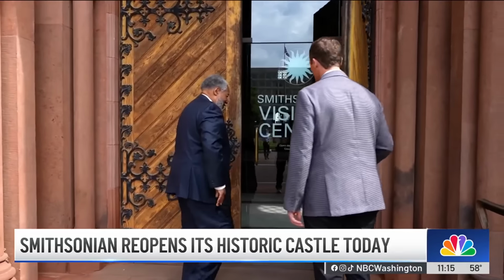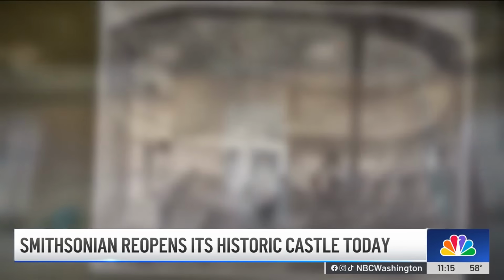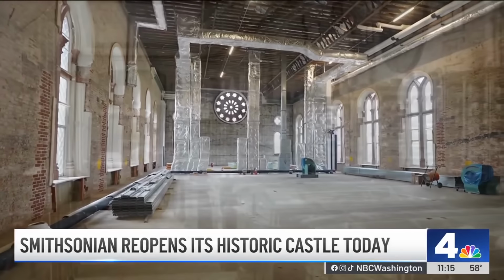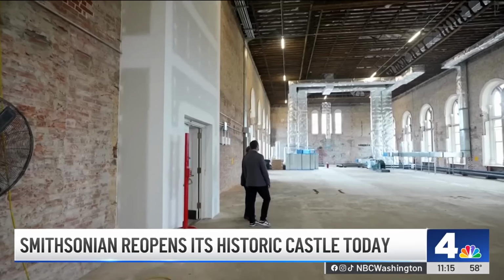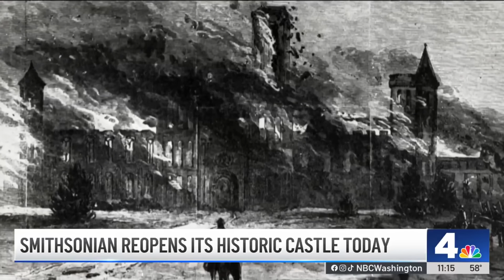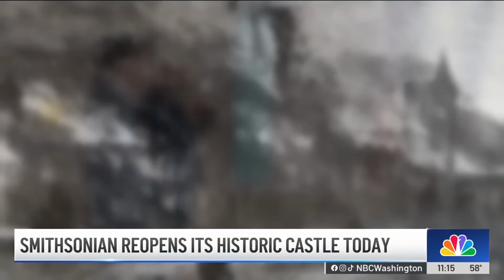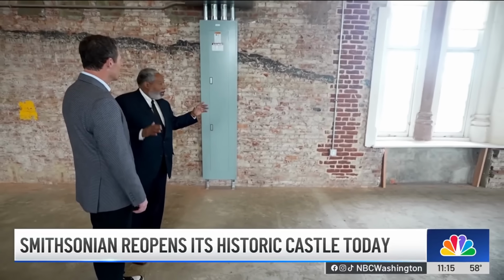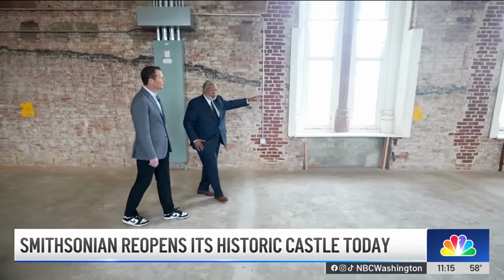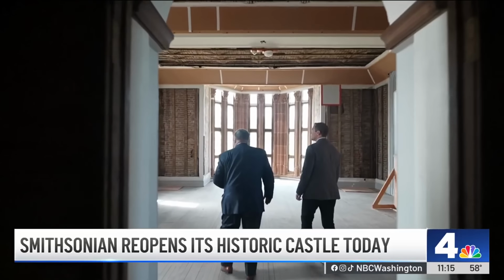We moved inside and up to a space that once held the largest lecture hall in the country. People like Abraham Lincoln would come just to hear talks. Wow. The building was finished in 1855, and then 10 years later, it's devastated by a fire. Evidence of that fire is still visible on the walls of the lecture hall. This tar is really remnants of the new roof, the temporary roof that was put in there by the U.S. Army. And in the nearby Regents Room.